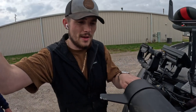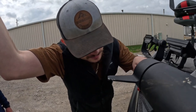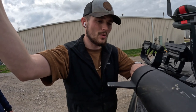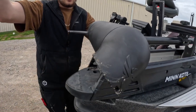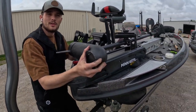Colt, what do you think? The armature's bad in it. Brushes are gonna have to be replaced. And what creates that? Could be a voltage issue, hitting something, water getting in there, but there's no water. Okay. So hitting the rock we did would be it. Wow. But it could be a voltage drop, something like that. We'll check voltage and make sure. Cool.